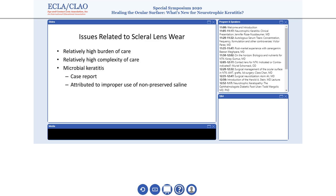Relatively high complexity of care as well is part of scleral lens therapy, whereas a patient wearing a bandage contact lens may need to simply put that lens in once and leave it in for a given period of time.